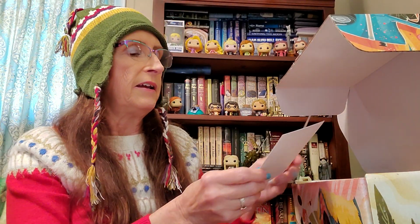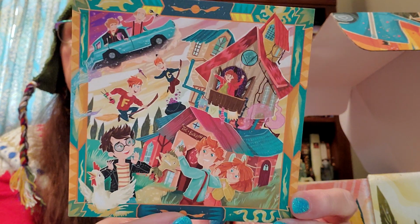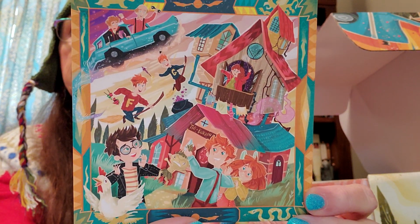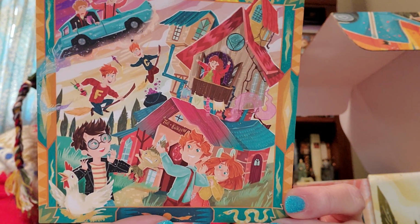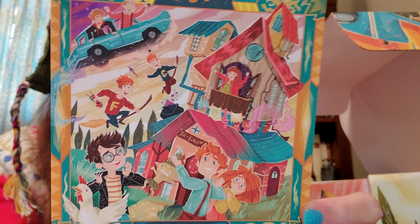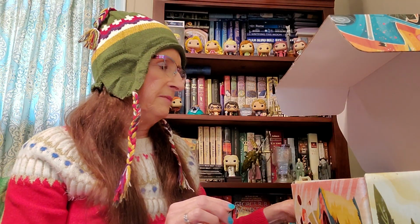And getting down to the last couple of items in the crate, this is the art print for the Burrow crate art that is on the box. LitJoy included one of these for the Magical Alley crate as well. I actually think this one is prettier than the Magical Alley crate. Very pretty.